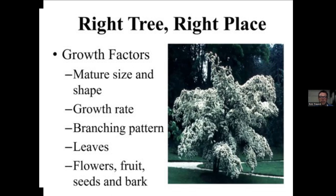We want to talk about what the mature size of this tree is going to be. What's the shape going to be? Is it going to be a vase-shaped tree, let's say an elm, or Chinese elm or Zelkova, where it has a very vase shape? Or is it going to be a much more round-headed tree? What's the growth rate? I usually find that trees that are slower growing are usually your longer living trees versus trees that are faster growing. The faster growing ones seem to be in a hurry to die. Branching pattern, again, that vase shape versus just straight out.